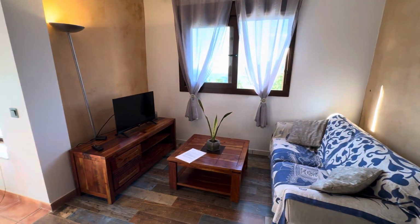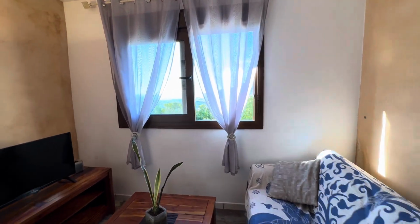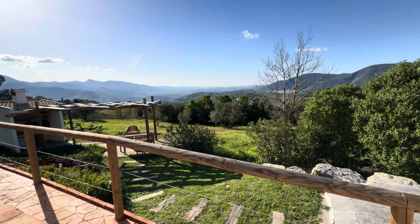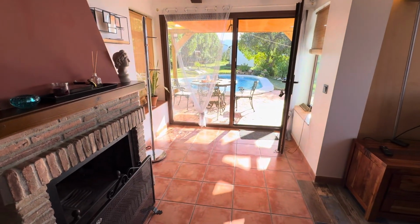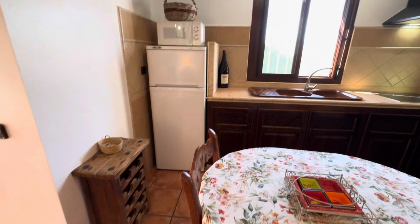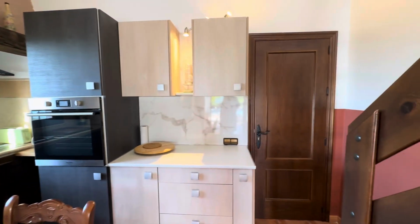You've got your kitchen. You've got a sitting room, little seating area there, which is really nice, with the view out the window. And then that's really nice. You could have a little table and chairs there. And then you've got the fitted kitchen. You've got everything you need there. And again, you've got the views from the window. You've got a door through there to a garage. It's a really handy garage space.